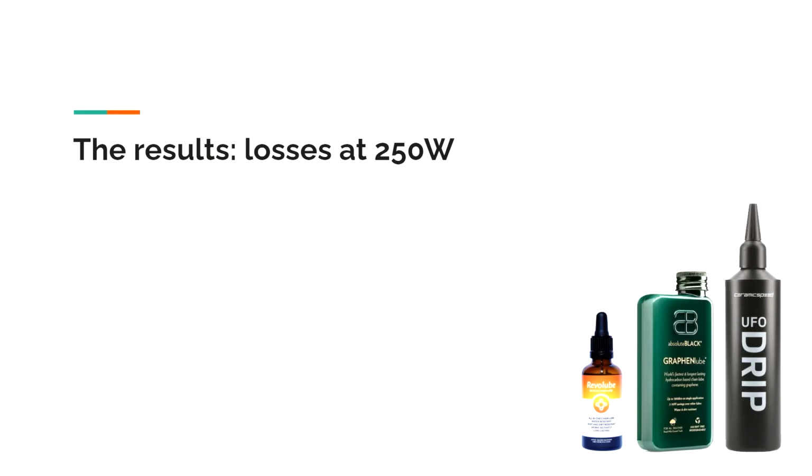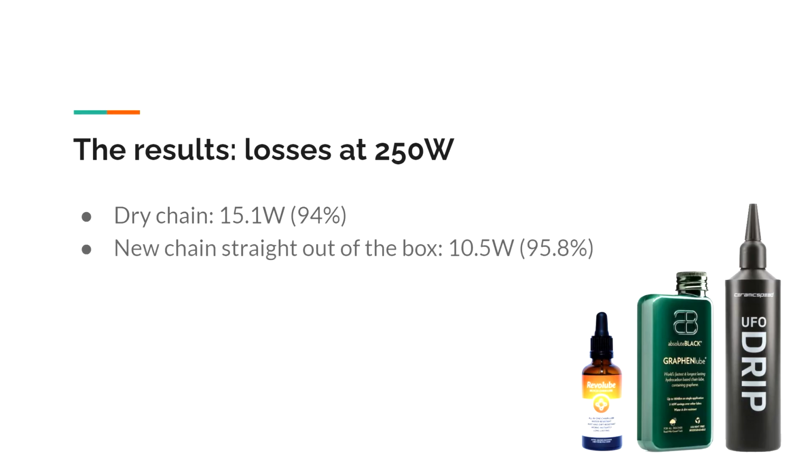So the differences you see should be the differences between the lubes. So here are those differences. With a completely dry chain, you're looking at a loss of 15.1 watts. That's a 94% efficiency. With a new chain straight out of the box, this is an average of all the tests I did with all the new chains, 10.5 watts, 95.8% efficiency. That's slightly more of a loss than last time we did it.